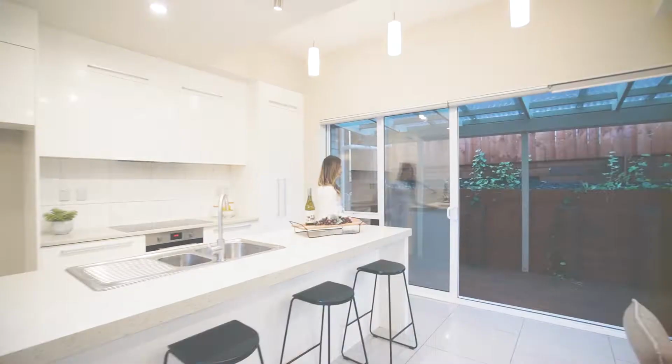The kitchen offers premium fixtures and a fantastic indoor-outdoor flow to the deck.